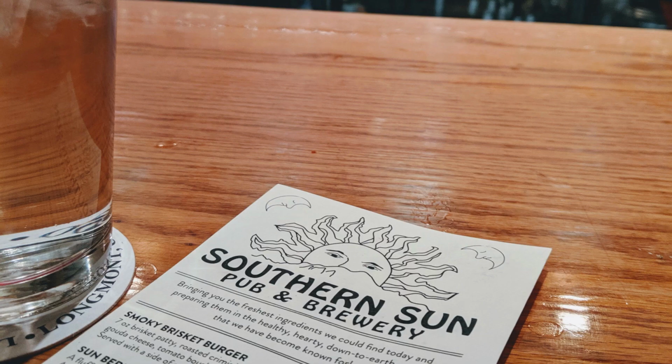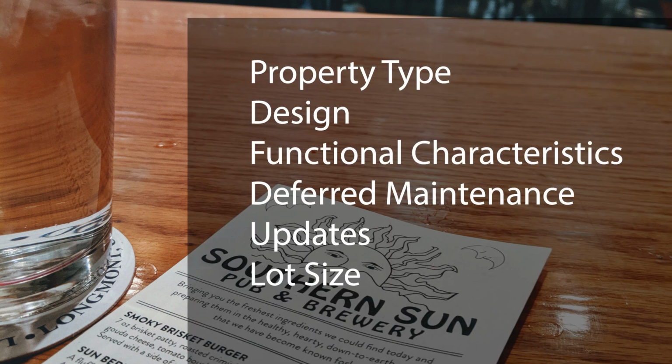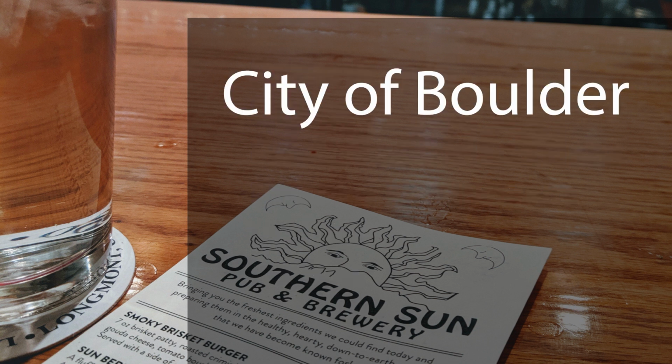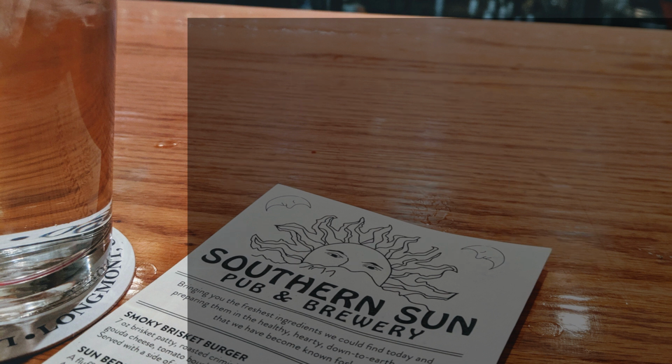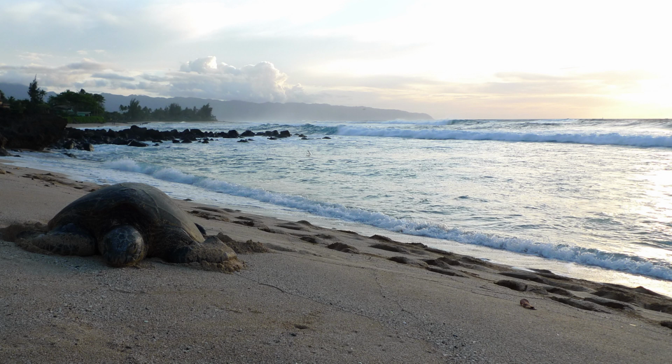As I often write about on the blog, the real estate market's hyper-local. Conditions vary by property type, design, beds and baths, deferred maintenance, and a lot more, but the ultimate criteria for value is always location. This analysis is for the city of Boulder, and it's based on the latest arm's length transaction data. The data is still a little fresh, and some realtors are a little slow to update the database, so keep in mind that there will be additional updates to the database in the next few weeks, and this analysis should be considered conservative.